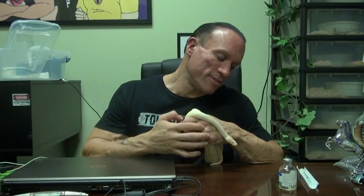I know you guys like to watch videos about steroid injections and everything like that, but that's not going to happen here today, but we are going to do an injection. This is my albino ball python. Her name is Mary Lou Who, and she's sick.